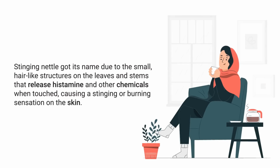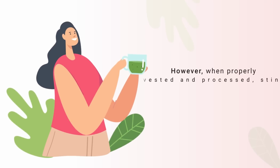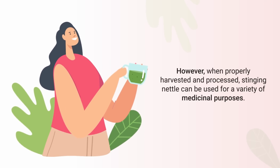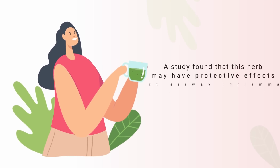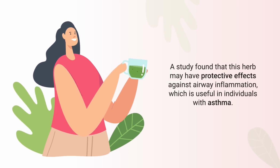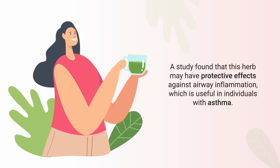Stinging nettle got its name due to the small hair-like structures on the leaves and stems that release histamine and other chemicals when touched, causing a stinging or burning sensation on the skin. However, when properly harvested and processed, stinging nettle can be used for a variety of medicinal purposes. A study found that this herb may have protective effects against airway inflammation, which is useful in individuals with asthma.